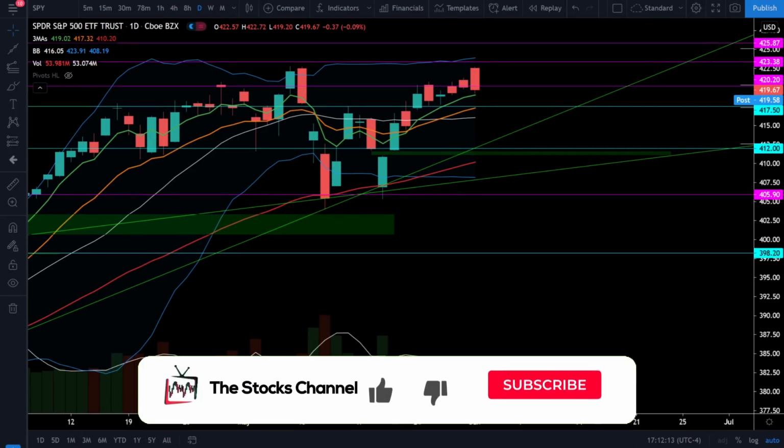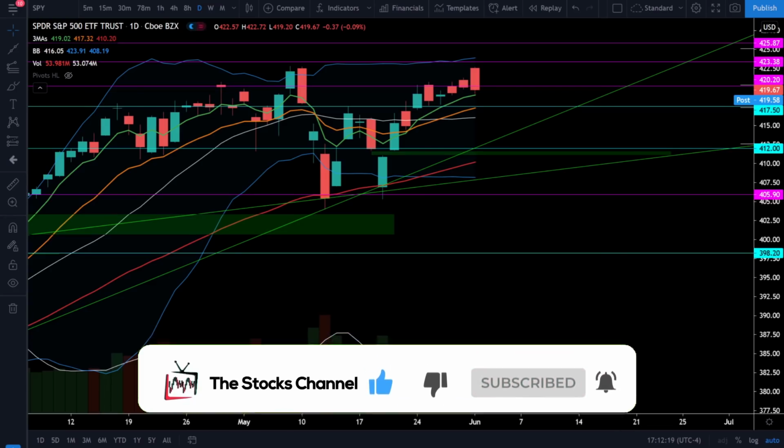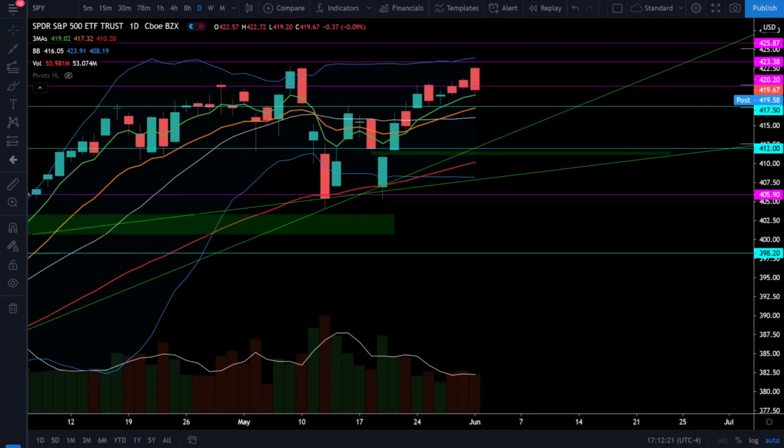My name is Corey, and today we had another relatively flat day in the stock market as we continue to see consolidation and sideways price action. First up, let's take a look at the S&P 500 SPY ETF. So let's crack open this chart and see what's going on in the stock market today.